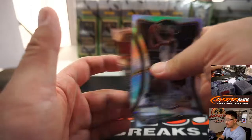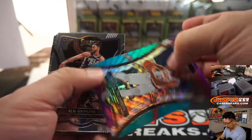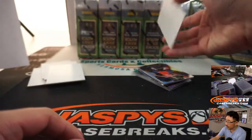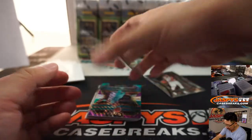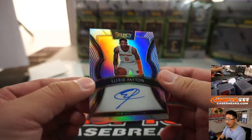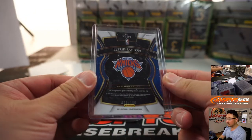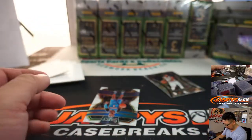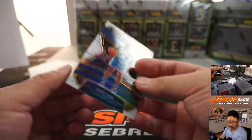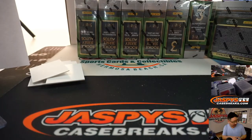Out of 99, Harrison Barnes, Carson Edwards. Tristan Thompson. And we got Alfred Payton. Alfred Payton autograph for David and the New York Knicks. Out of 99, we got a white prism Chris Paul out of 149. That goes to Kenton, KT, and OKC. And on to the next box.